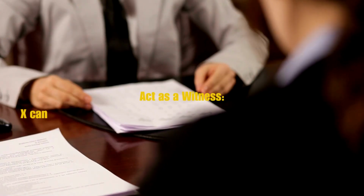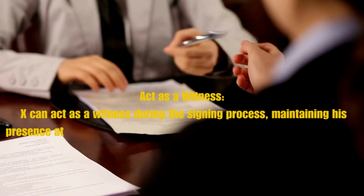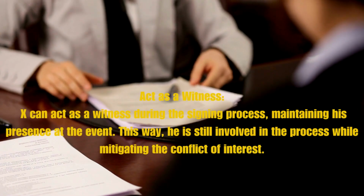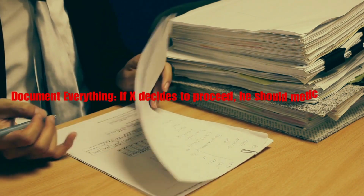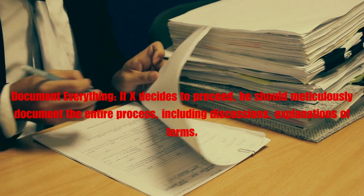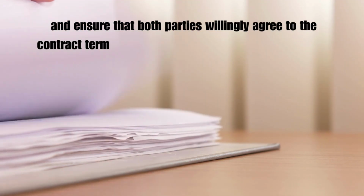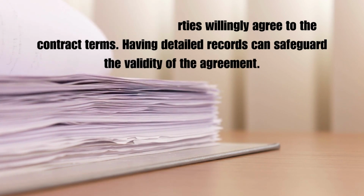2. Act as a witness. X can act as a witness during the signing process, maintaining his presence at the event. This way, he is still involved in the process while mitigating the conflict of interest. 3. Document everything. If X decides to proceed, he should meticulously document the entire process, including discussions, explanations of terms, and ensure that both parties willingly agreed to the contract terms. Having detailed records can safeguard the validity of the agreement.